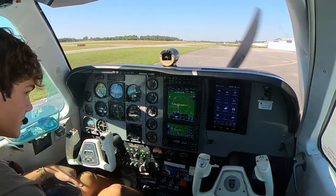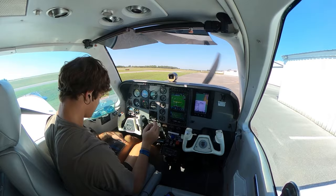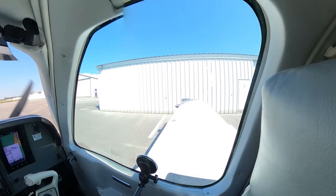1525 Zulu weather. Wind 010 at 5. Visibility 10. Density altitude. Cool. Taxi lights coming on. And we're clear center. We're gonna taxi to runway 09.